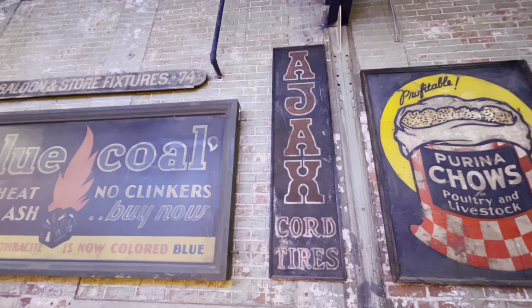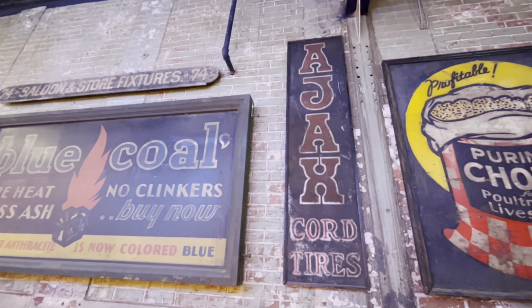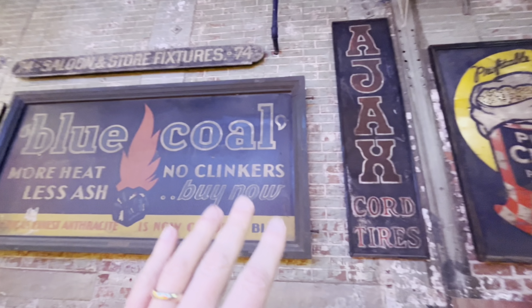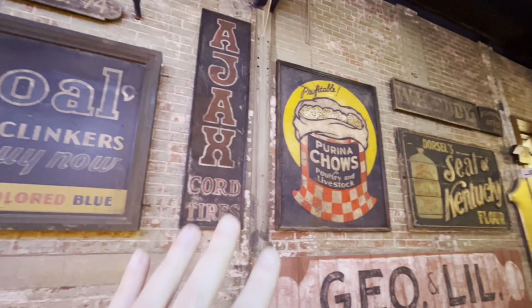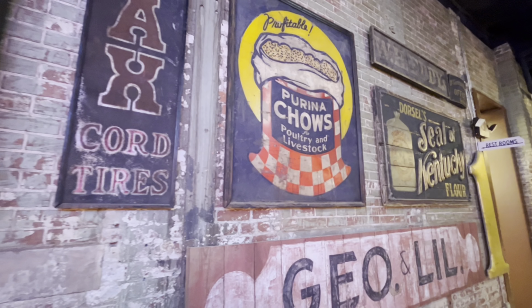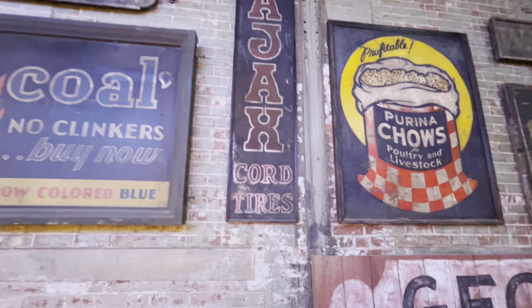Ajax cord tires. Never heard of it. That has to be really old. And these are original signs, unrestored wood, which are very hard to find in good condition because of the aging of wood.